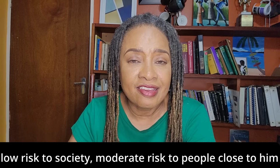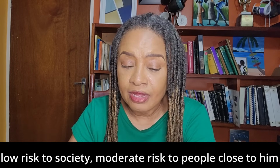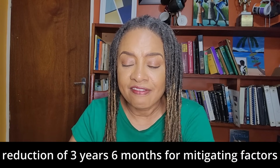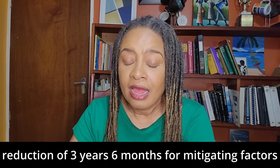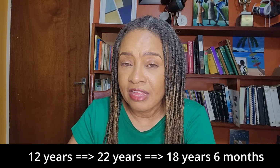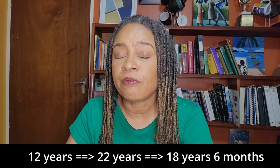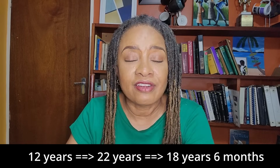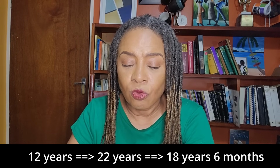The probation officer said he was assessed as low risk to society, but moderate risk to people close to him. The psychiatrist said his violence risk was low. So for all the mitigating factors, the court took all of that together, and for all of that, she took off 3 years and 6 months. So looking at the heaviest sentence, which remember, started at 12 years as a starting point, then the judge pushed it up to 22 years because of the aggravating factors. So the judge is now going to take off 3 years and 6 months, and that brings us down to 18 years and 6 months because the aggravating factors outweighed the mitigating factors.